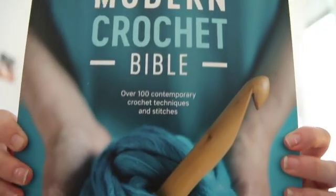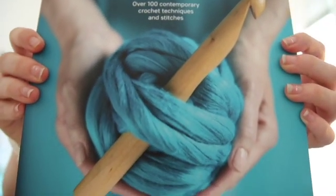And the last thing I got is this Modern Crochet Bible, which is this amazing crochet book full of different patterns and techniques. I'm really excited about it, and it will probably come up in quite a few of my future videos, and I'm hopefully going to be doing a series related to it. It has so much information in it, about how to read crochet charts and patterns and loads of different techniques.